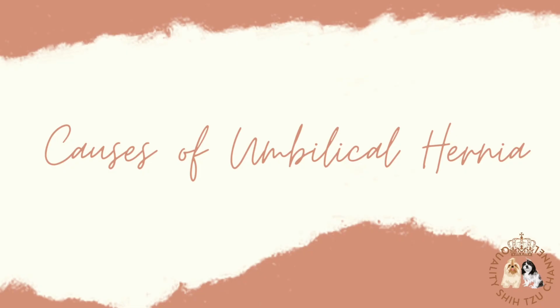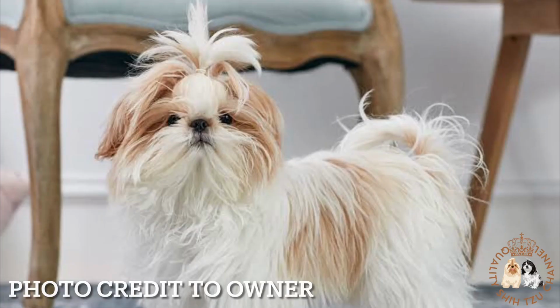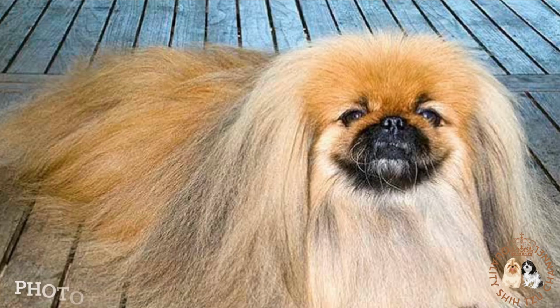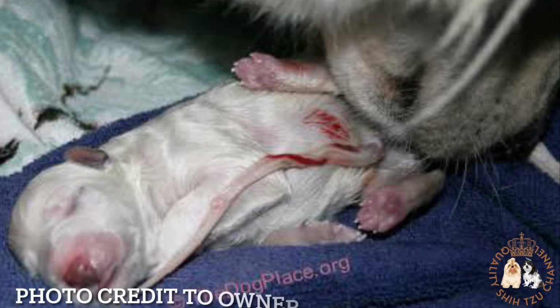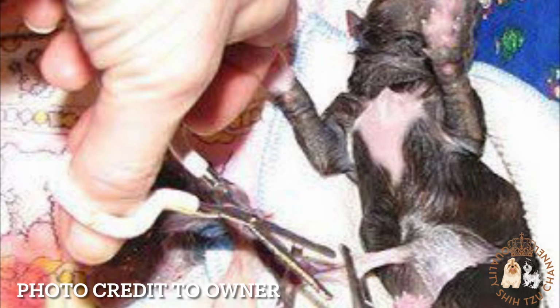What are the causes of an umbilical hernia? There is some debate as to the exact cause of umbilical hernias, but it is thought that most are likely inherited. At least it is thought that 90% of umbilical hernias are genetic in origin. This type of hernia is more common in certain breeds including Shih Tzu and Pekingese, although they can occur in any breed. Another possible explanation as to the cause is trauma that occurs at birth. Either the mother dog tugs too hard on the umbilicus or the breeder is rough with tying off the placenta.